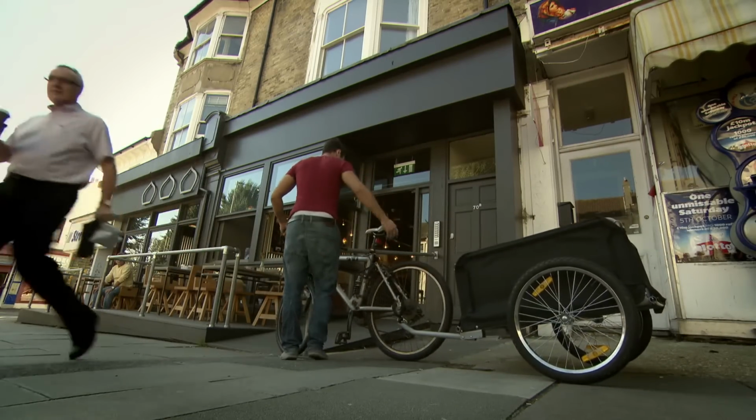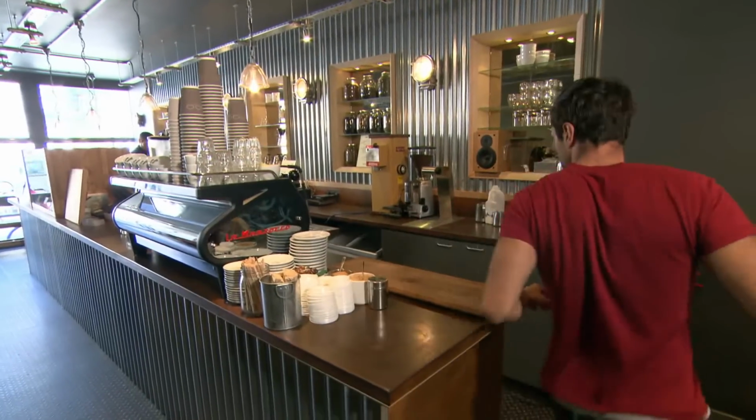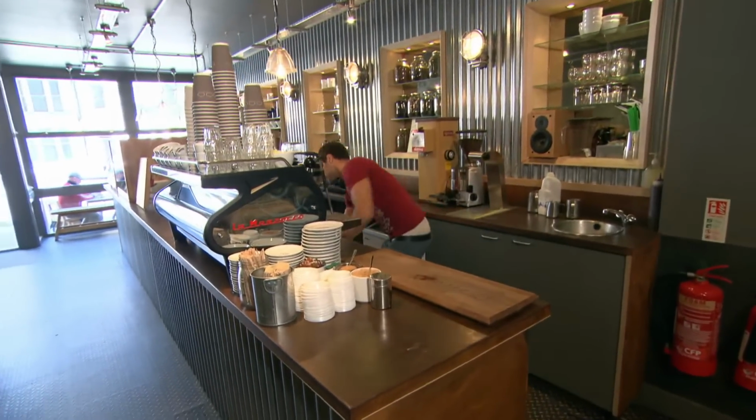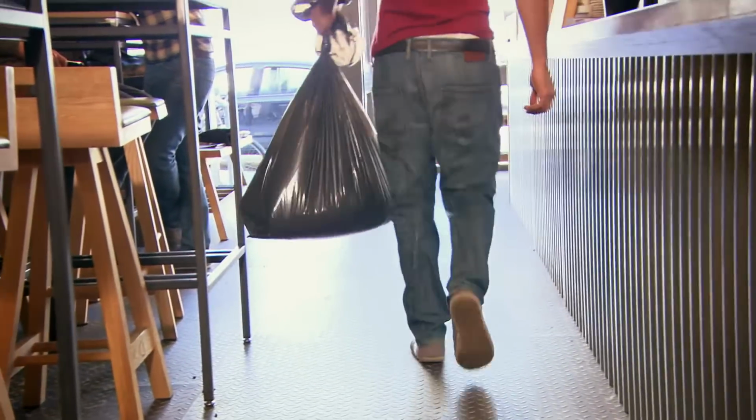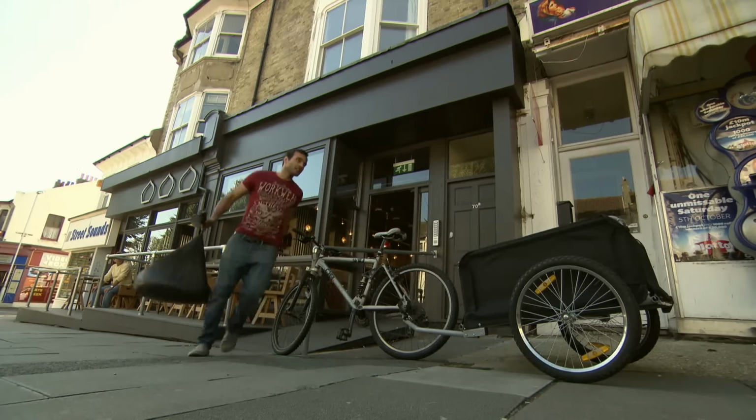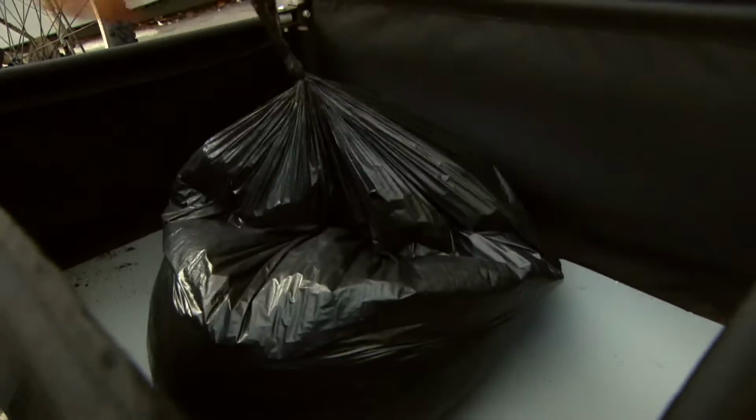I've heard about a group of lads on the south coast who have developed a highly unusual and eco-friendly way of cultivating mushrooms. Oh, big haul today. Excellent stuff. Instead of using bog-standard compost, they collect the used coffee grounds which would otherwise go to landfill.